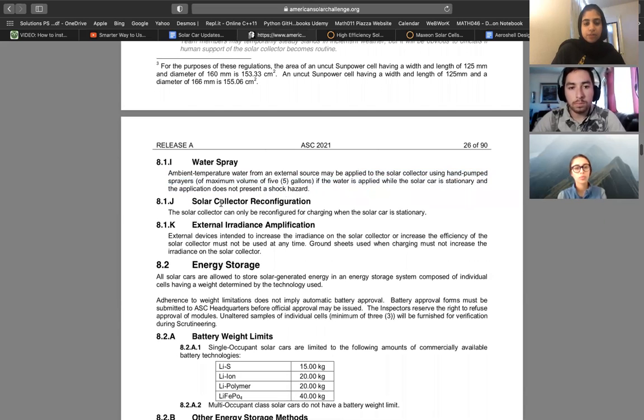Solar collector. So yes, external. I think the last part for us is this one: external irradiance amplification. External devices intended to increase the irradiance on the solar collector or increase the efficiency of the solar collector must not be used at any time. So anything that would amplify the solar arrays should not be used.